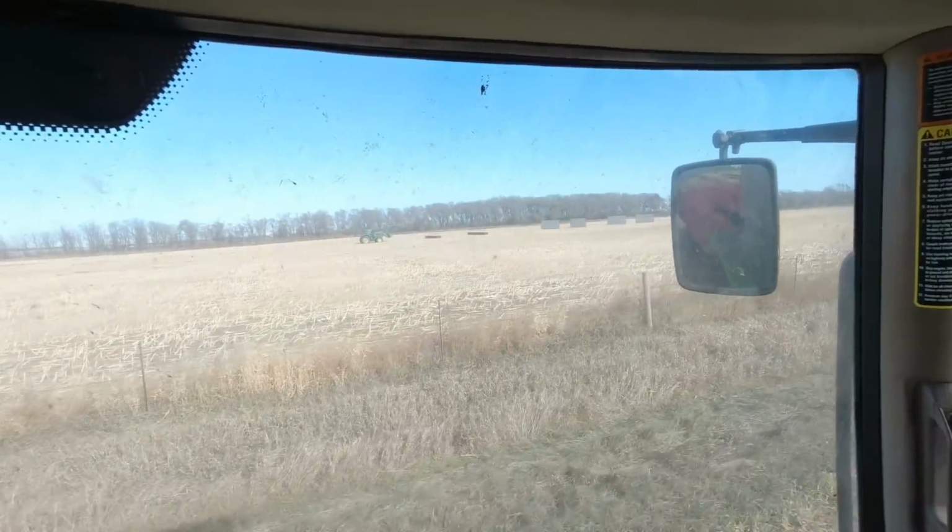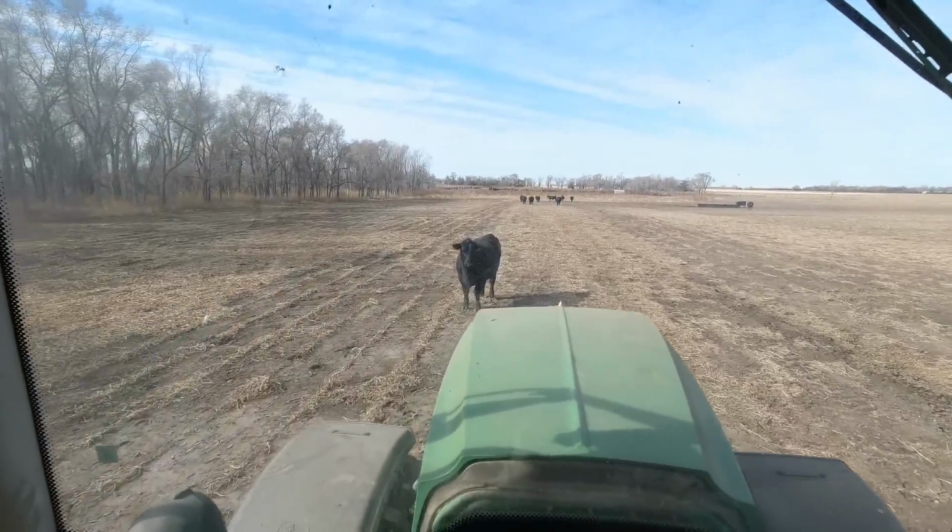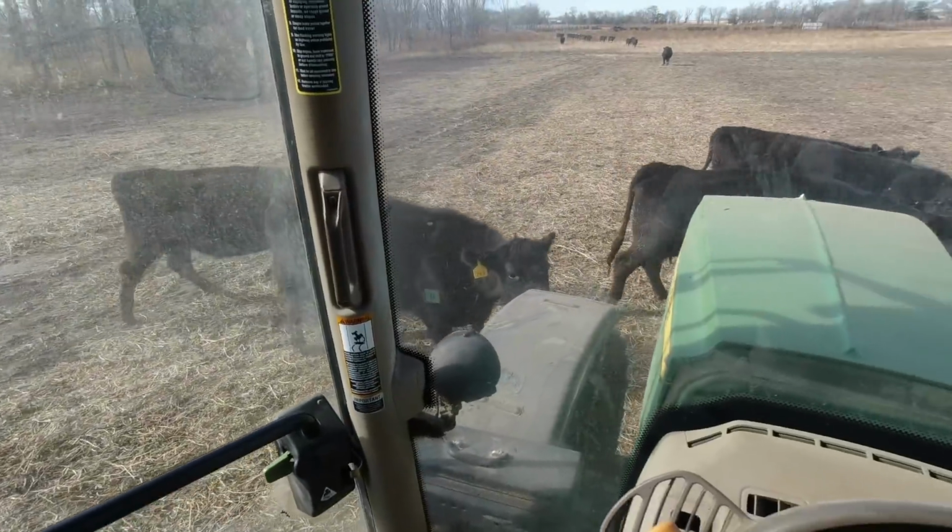Dad's going out to grab another one of those bottomless bunks. There's only one bunk out with those cows, so they're gonna need a little bit more bunk space. These silly guys are just circling me.